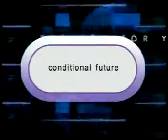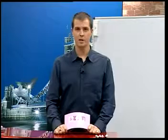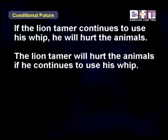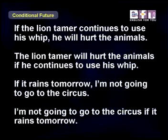Conditional future. Well, now let's look at the conditional future. Now we have some sentences for you on your screen. If the lion tamer continues to use his whip, he will hurt the animals. The lion tamer will hurt the animals if he continues to use his whip. If it rains tomorrow, I'm not going to go to the circus. I'm not going to go to the circus if it rains tomorrow.